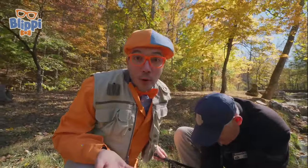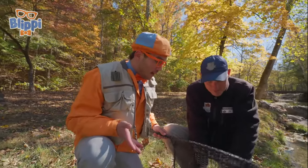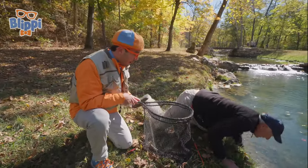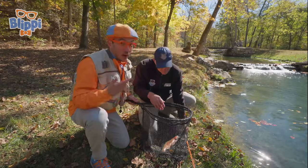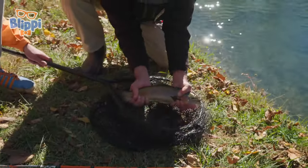Yeah, rainbow trout are really, really colorful fish. Yes. They're all different colors. Okay, like we got the hook out. Let me get my hands wet. Yeah, we want our hands wet if we're going to touch a fish. There we go. Oh, look at him.